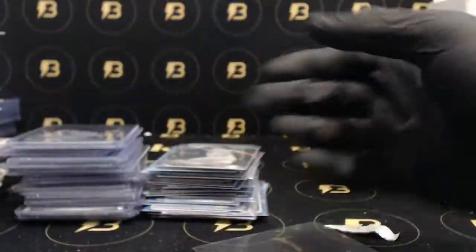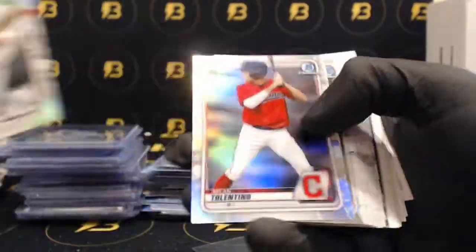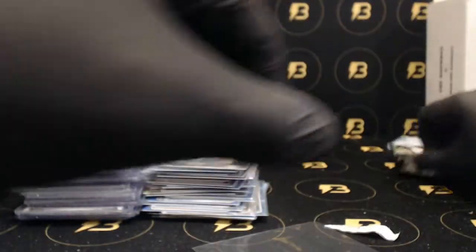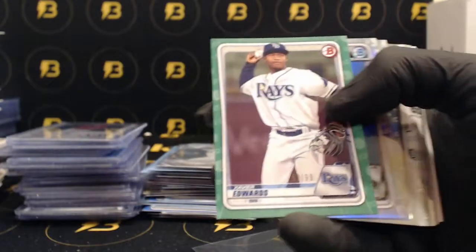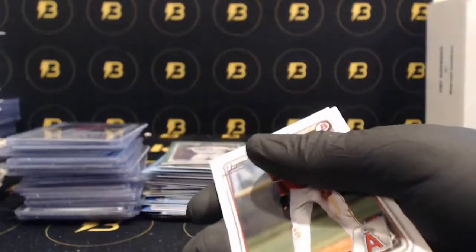We got Franklin and Burleson. Got Strider and Tolentino. And we got Carter going out to the Rangers. First Bowman autograph. We got Edwards going out to the Rays to 99. Got Sweeney and Dominguez. And that is going to do it, guys, for break number 6 of Jumbo.